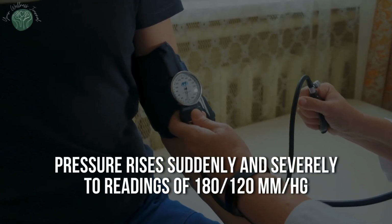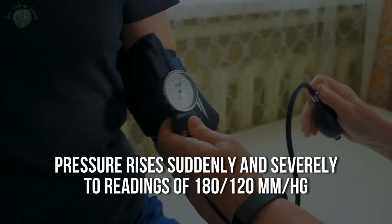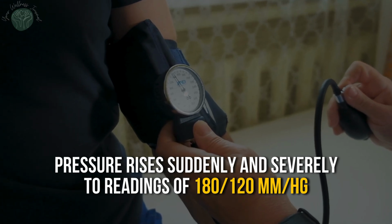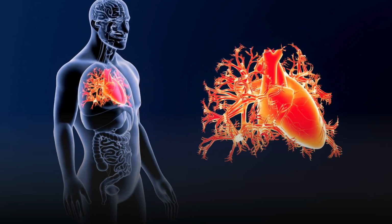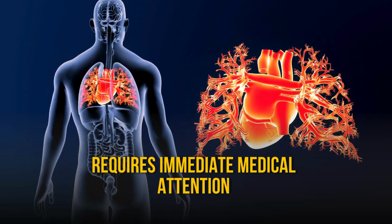A hypertensive crisis occurs when blood pressure rises suddenly and severely to readings of 180 over 120 millimeters of mercury or higher. This dangerous condition can lead to organ damage and requires immediate medical attention.